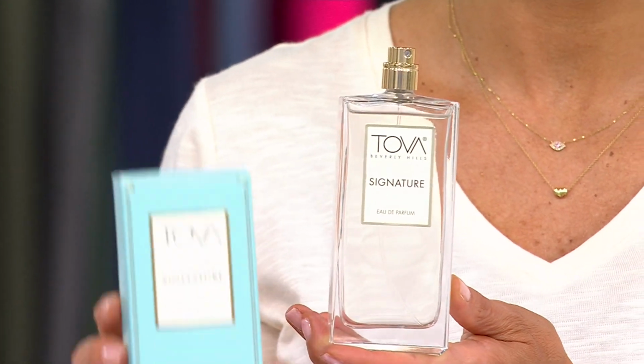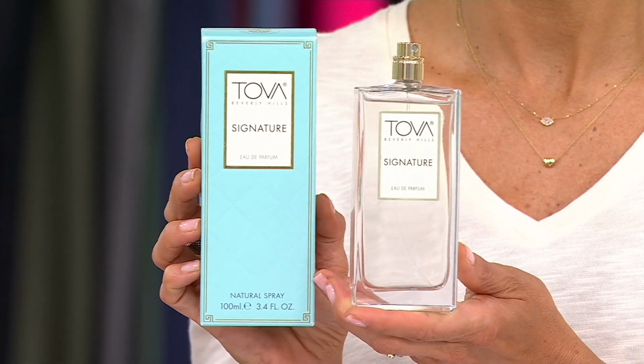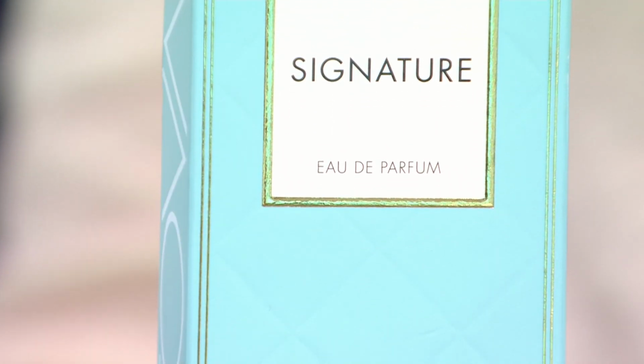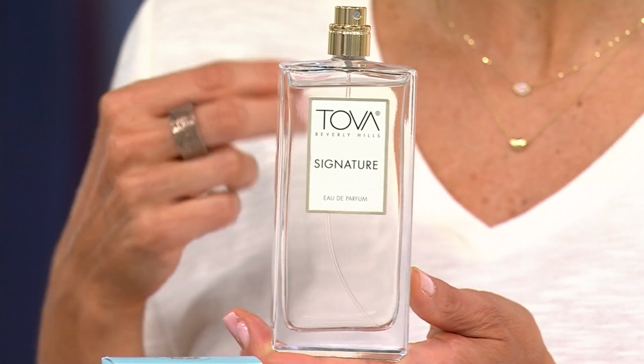Before social media, word was spread by mouth. And of course, that's 42 years ago, 11.5 million bottles later. We've stood the test of time. And I think when you're wearing a high-end fragrance, it's going to leave a lasting impression. Only this month do we charge $45 instead of $70.